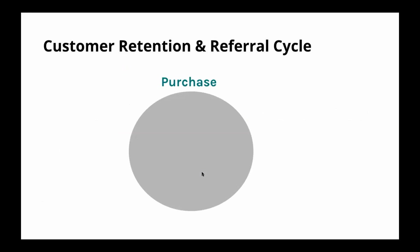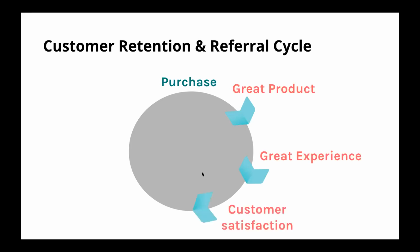This whole thing starts, in my opinion, with what I call the customer retention and referral cycle. It gives you a framework on how brand advocacy works and what the strategy behind it should be. It all starts with a purchase. If you have a good product, a good overall purchasing experience, and you're able to achieve customer satisfaction, which means that even if something went wrong during the purchase, your customer support team was ready to jump in and fix it, you're going to organically start receiving recurring purchases.